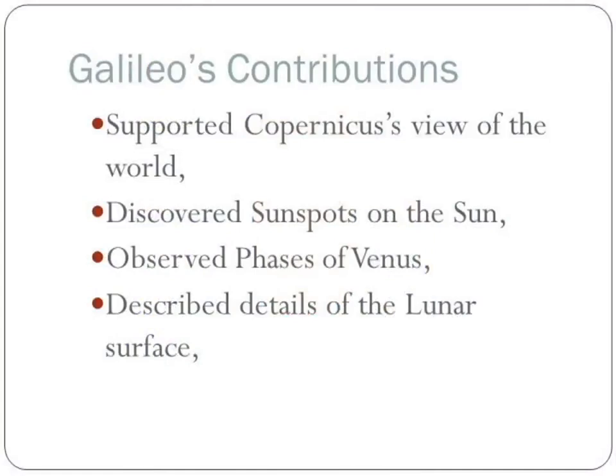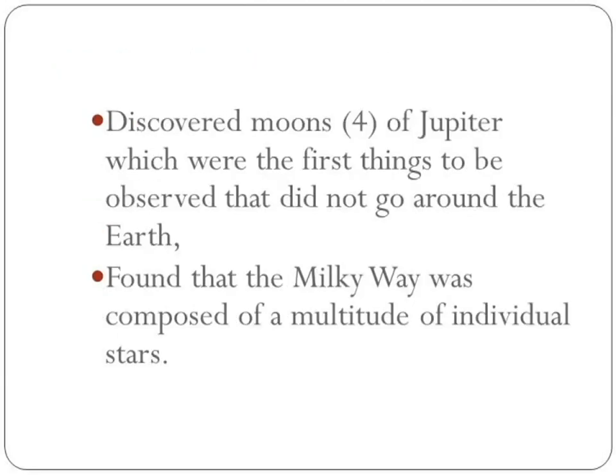He also was able to describe details of the lunar surface, the fact that you saw craters up there, that you saw mountains, that you saw all kinds of features on the moon itself. Now, he discovered the four moons of Jupiter. Now, remember I said that when you think about what Ptolemy said, is that everything goes around the sun? Excuse me, Ptolemy said everything goes around the Earth.